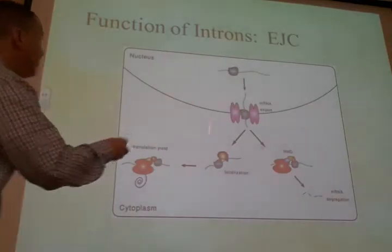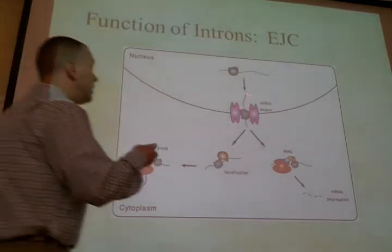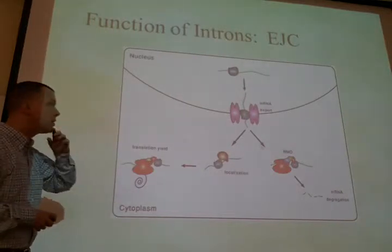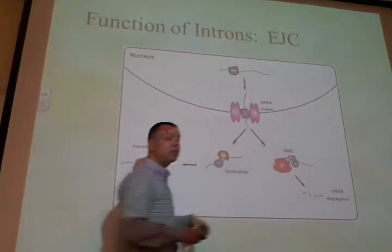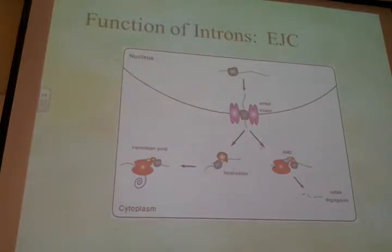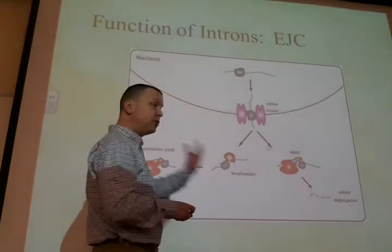And then another picture here. Some people have suggested that proteins that interact with some of the introns have a role to play in export of messenger RNAs from the nucleus. We talked about that a little bit in terms of proteins earlier, but for eukaryotic cells, the messenger RNA is going to have to get out of the nucleus into the cytoplasm. So there are specific proteins that seem to interact with some of the introns that have a role in getting those messages out of the nucleus, where they're going to be translated.